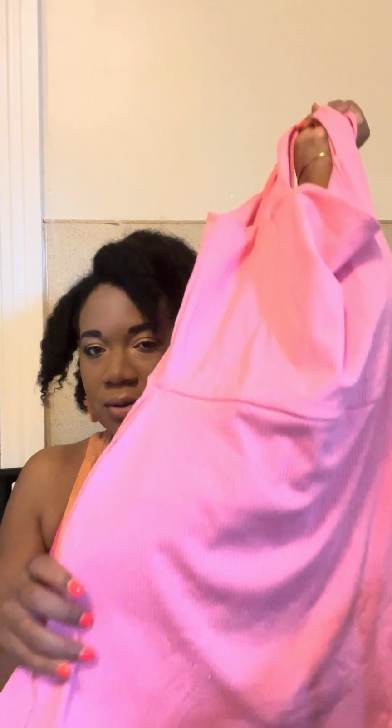There's no bra in here, but when I have it on, I feel like there is a bra. Let me just make sure I'm showing you everything clearly. So it's pretty short. I saw a lot of reviews saying it's not tall girl friendly. I am tall, I'm 5'10" and a half.